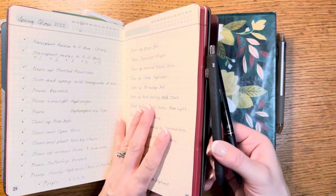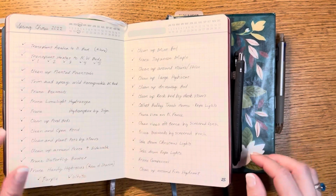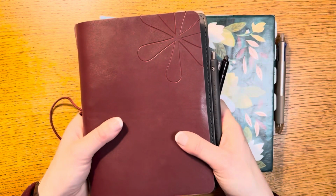And I've just been clipping that and a Papermate Inkjoy pen in here. Every once in a while I'll grab that for something that it doesn't matter if I need to erase it or not. So anyway, this has been traveling around my house with me.